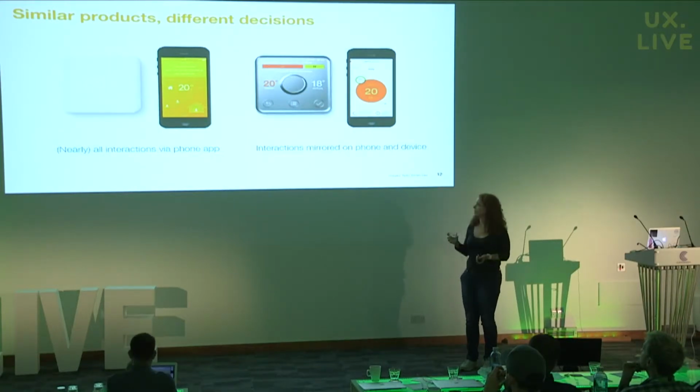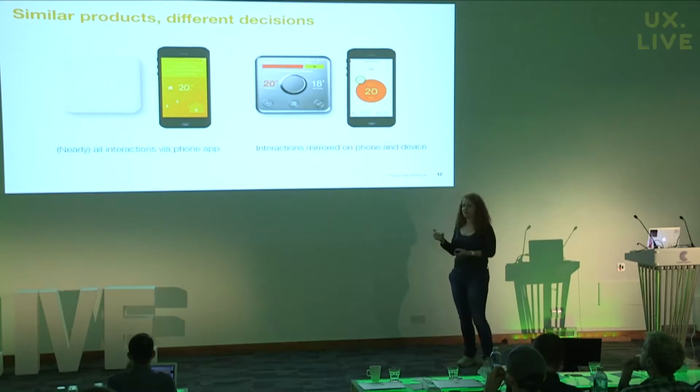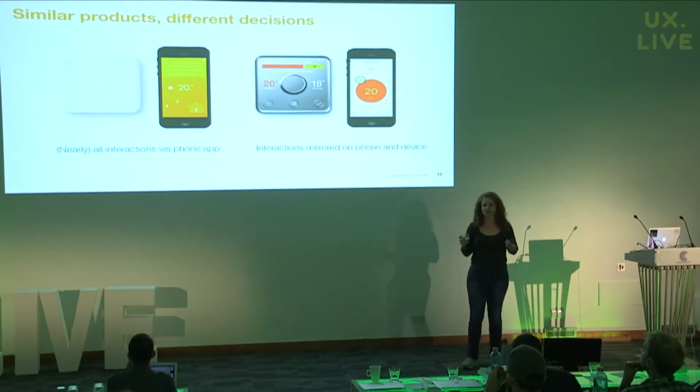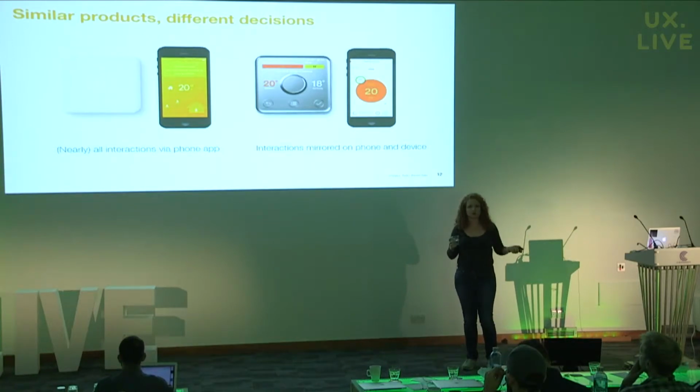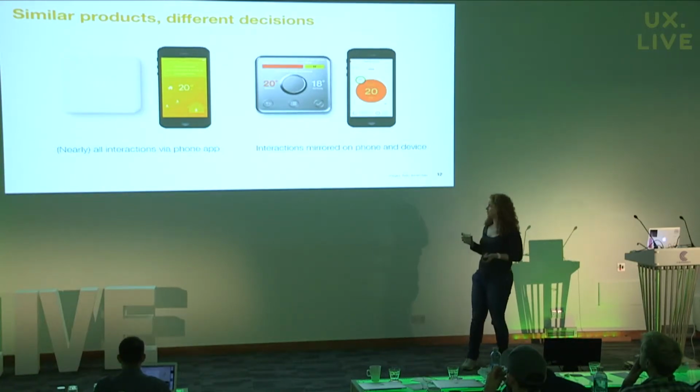for building the device. Putting your interactions on a phone app means that if you want to change the functionality that box offers over time, you can introduce new features, you can move the UI around. You've saved yourself some money on the hardware, and you've also given yourself the flexibility to upgrade it.